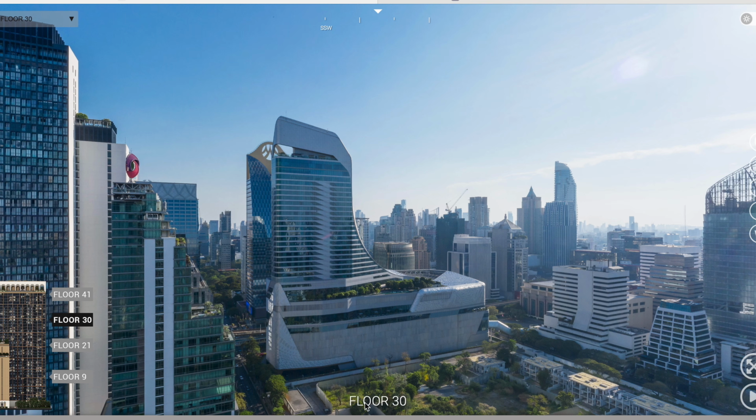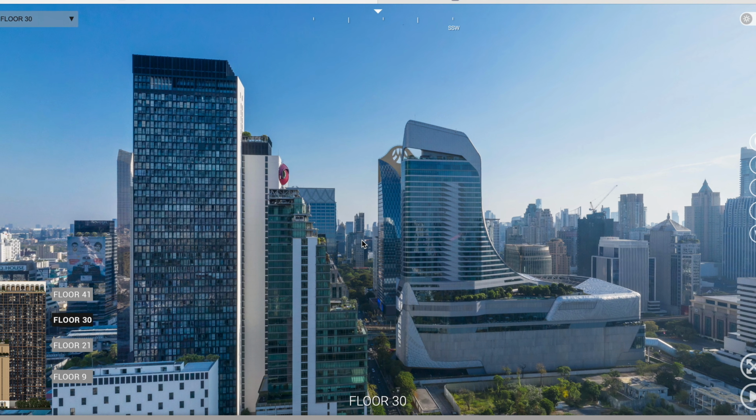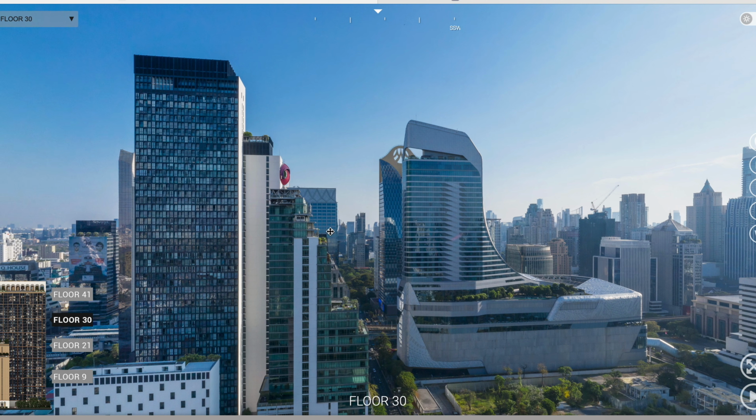And this patch of land that they're clearing out here is what I mentioned in the beginning, that they're going to turn into the second phase of Central. So you're going to have another mall coming up here, but you're going to still have this view here. And this is south. South is an okay view.